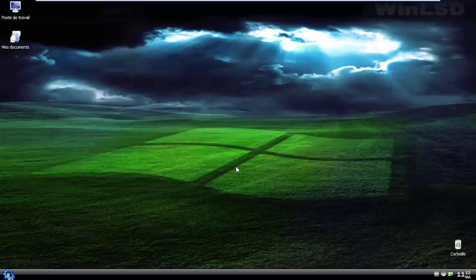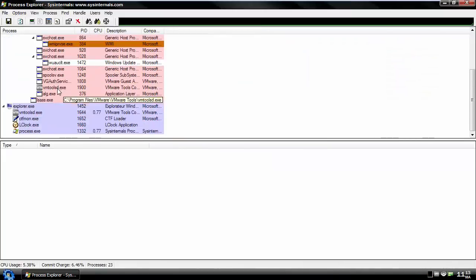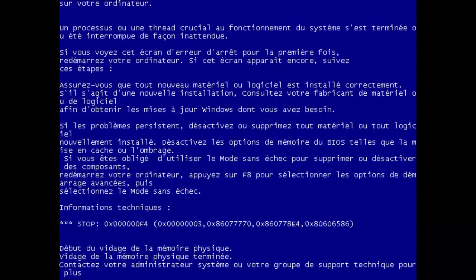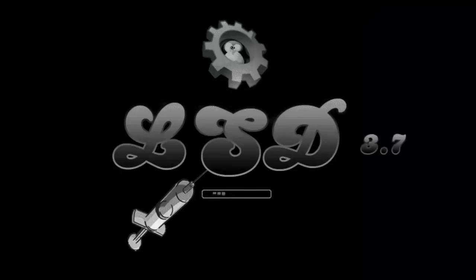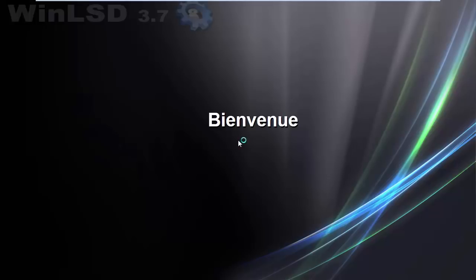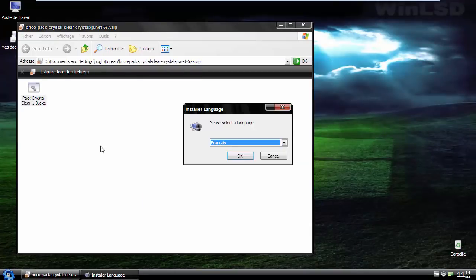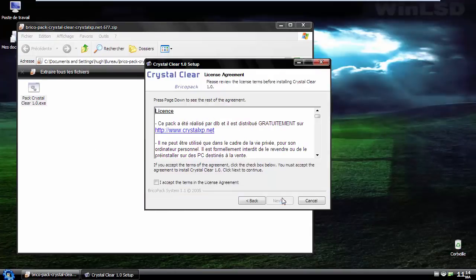The way LSD is plastered almost everywhere on this operating system may be a little unsettling. It doesn't affect me personally, but I mean, do you really want to have your computer boot up with a huge LSD writing on the screen and the picture of a syringe? Let's end this video by destroying this virtual machine. Let's install a BricoPack on Windows XP LSD.